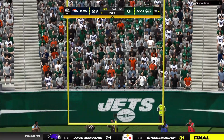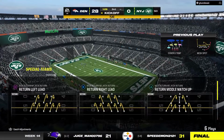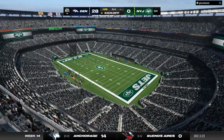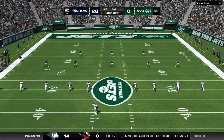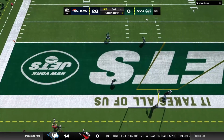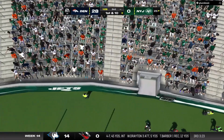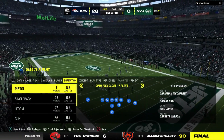And his kick is good, and flags fly as well. Some frustration showing through right now. This is going to be a roughing call, so they'll go ahead and accept the penalty. After the roughing penalty on the PAT, they'll kick off from 15 yards further upfield, and that'll carry over the back line of the end zone for a touchback. Their own 25-yard line.